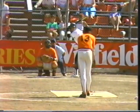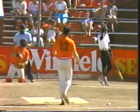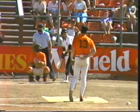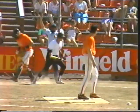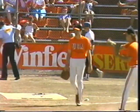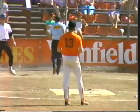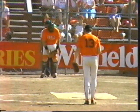Come on, Kerry. Hey, KJ. 2-2. Hey, up the middle, KJ. Here we go now. Strike out for Johansson, 1 down. Grant Thompson on deck, Mark Stone.